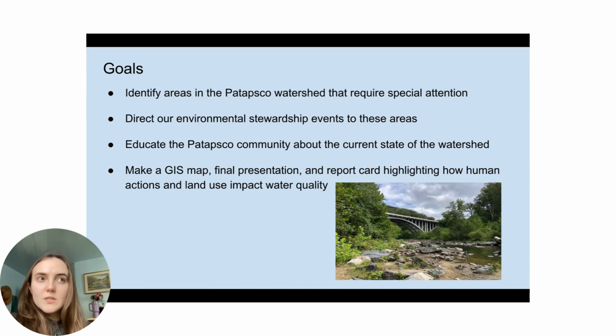We are also going to be making a map available to the public and creating report cards highlighting how human actions impact water quality and also how land use impacts water quality, just to share information with the Patapsco community. Our first year report card is now available on our website at patapsco.org.